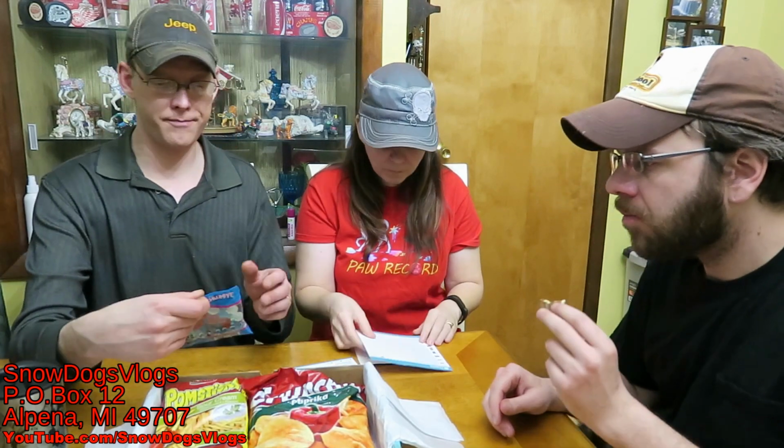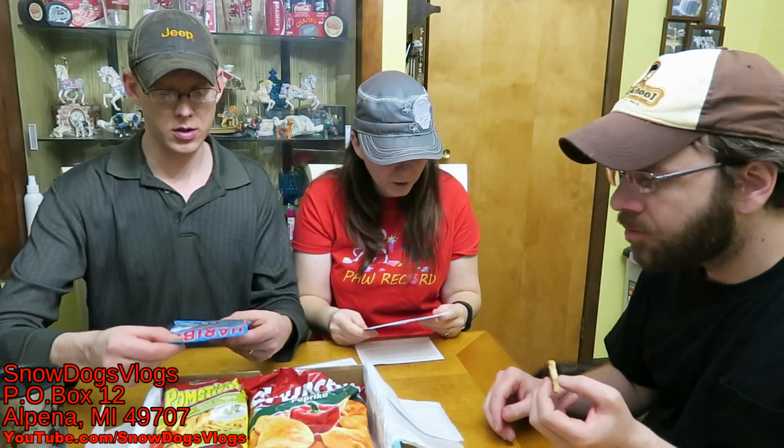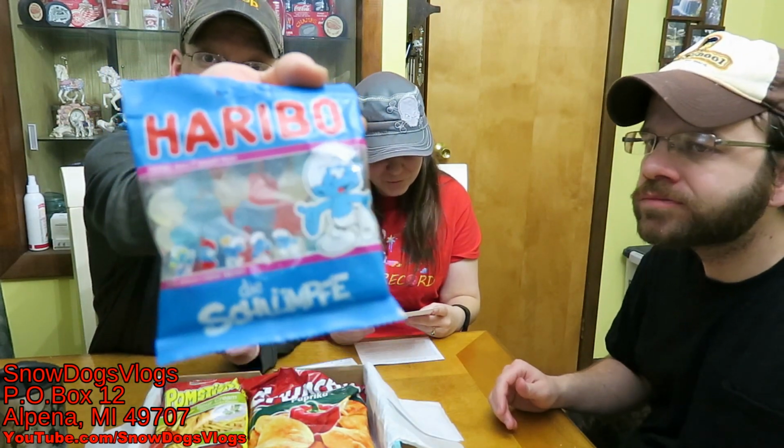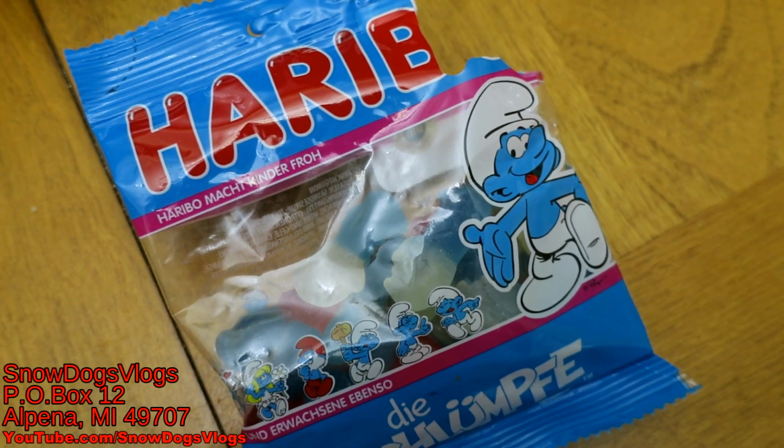All right. We got Smurfs on top. Smurf Gummy by Haribo. The Schlumpfy. Somebody read that. Smurf Gummies are Smurf-themed raspberry-flavored gummies from Haribo. Known to be perfectly fruity in taste. As an added health benefit, Smurf Gummies are both gluten-free and fat-free. So they're healthy. Oh, imagine that. No wheat. Well, that's all I'm going to eat.